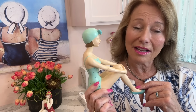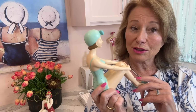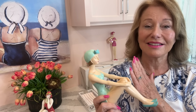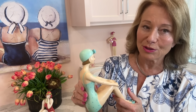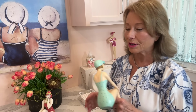This one I bought maybe on Amazon. She was $89. I know. So it really pays to look for these. If this is something you like, it pays to shop Home Goods for these. This one was even more because she's a little bit bigger.